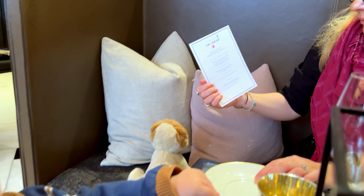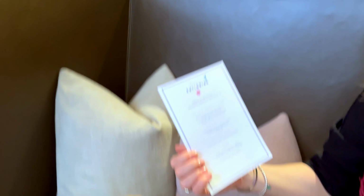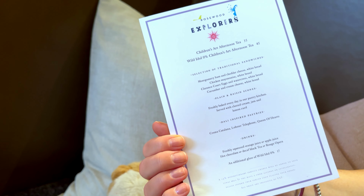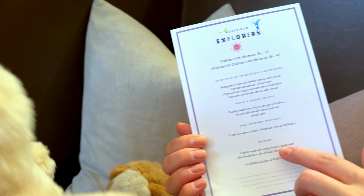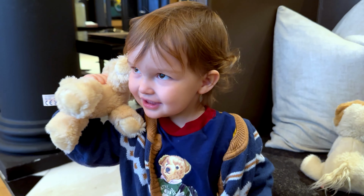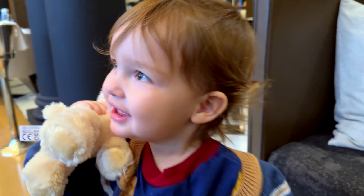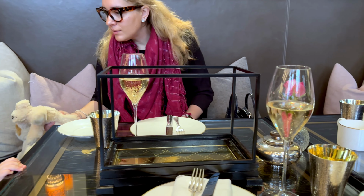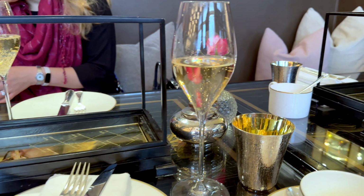What's on the little Explorer menu? Little sandwiches, plain and raisin scones, Dali pastries, and they're going to have orange juice or apple juice, and decaf tea. Really impressive children's menu here. Overall, of the 3 teas, Rosewood had probably the best accommodation and service for children.